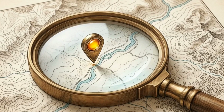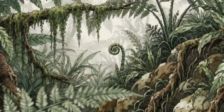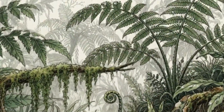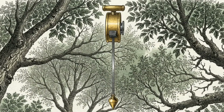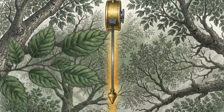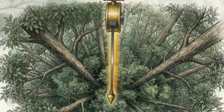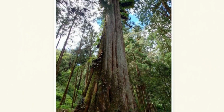In early 2023, the team targeted the most promising coordinate on the map. Reaching it required tracing 20 kilometers up a riverbed, followed by 2 solid days of steep uphill hiking through thick jungle. To verify the height, they relied on the lowest tech method possible. A climber scaled to the absolute crown of the tree and dropped a physical measuring tape straight down to the soil. A moment of wonder. The tape hit the ground at exactly 84.1 meters.